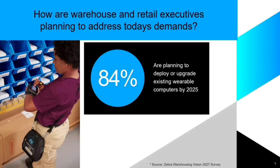This brings us into the topic that we're speaking to today on wearables, because as executives are looking at these challenges, this rise in e-commerce, the complexities with order fulfillment, the labor challenges, from a warehouse vision study that Zebra hosted, collecting feedback from executives and decision makers across the globe, we saw that 84% of respondents are planning to deploy or upgrade existing wearable computers by 2025 as a way to mitigate all of the challenges and trends that I just shared above.